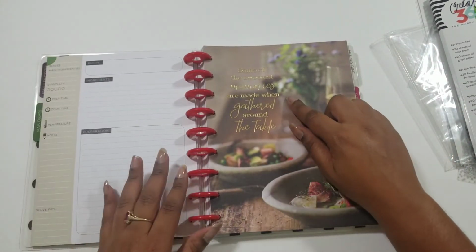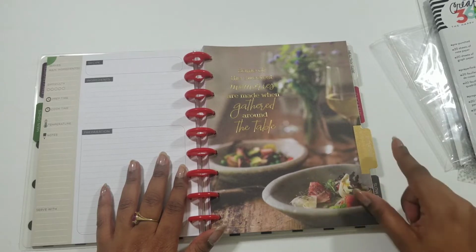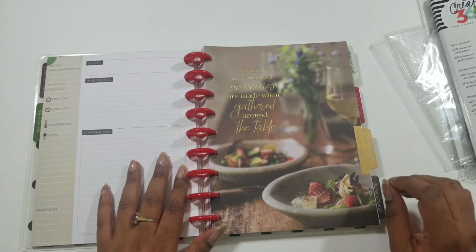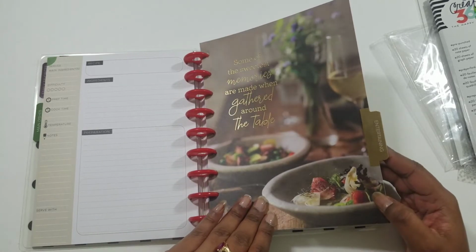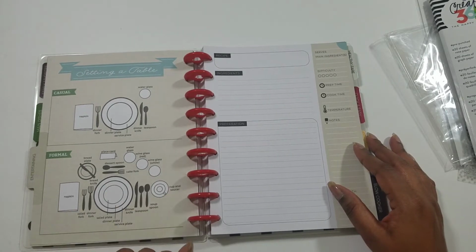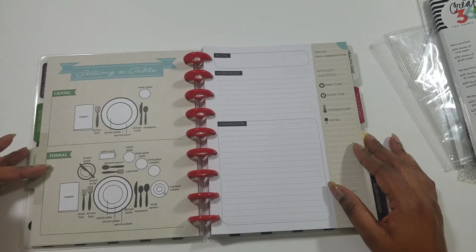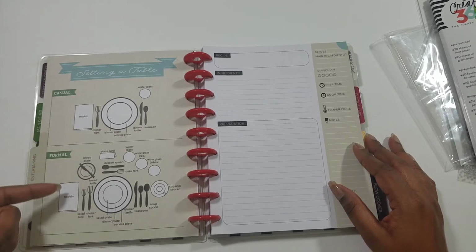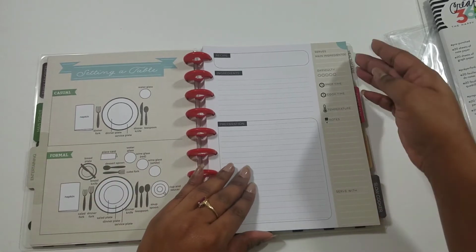Then they have some of the sweetest memories are made when gathered around the table. That's really nice. And obviously that's a really good quote because this is your entertaining section. So all your recipes that you would use for entertaining. And this is a smart backing to it because it is setting a table, a casual and a formal setting of a table, which is cool because that would be a part of entertaining if you did that.